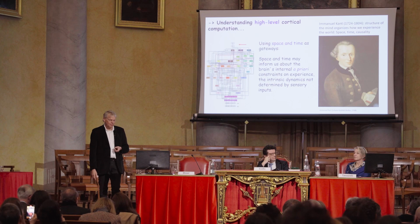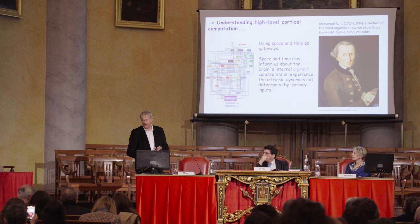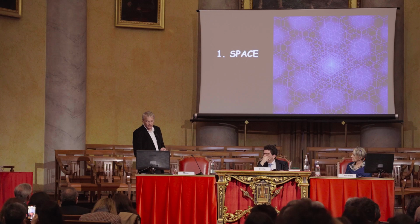But for that reason, I think it's a good starting point for understanding high-level functions, because after all, space and time are accessible, they can be measured, they are well expressed in small animals, mice, for example, rats, and there's a huge potential for finding something useful. And also because it evolved so early, there's a high likelihood that this may be general across species. Let's begin then with space, which is where we have done most of the work.